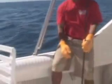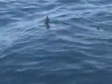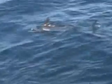Manuel has the tag stick ready. They're going to try to tag this marlin. There he is, up top, up top. That is a big marlin. Nice. Big stripe. Yeah, big stripe. It's a striped marlin.